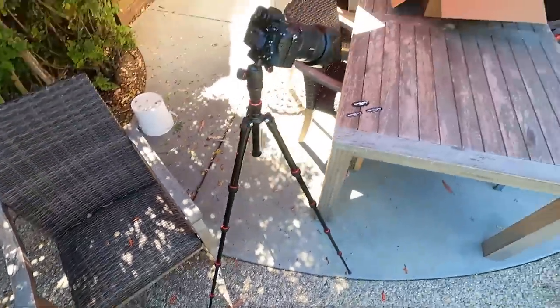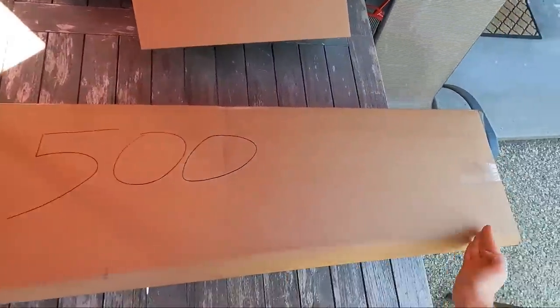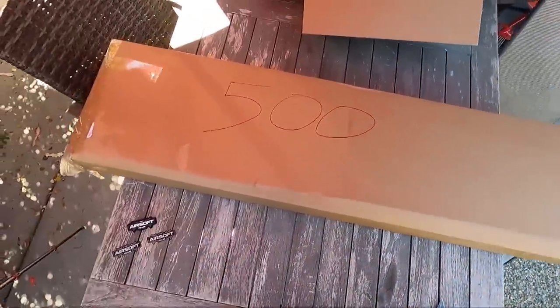All right, so moving on to the second $500 mystery box. This is a long boy, as you can see. This is the 18-pound one. I have no idea what's in this, obviously.